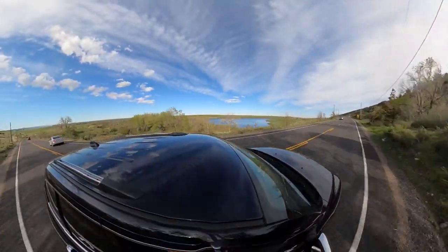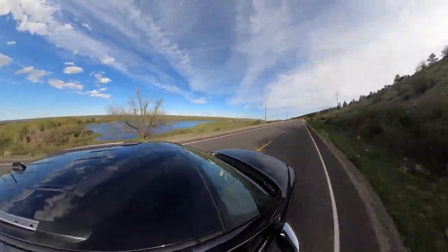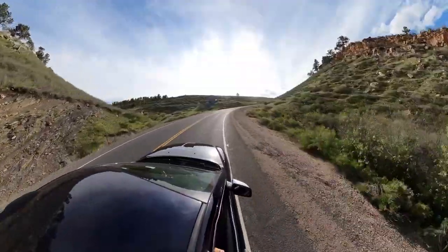So now we are heading towards Horsetooth. Our CSU tour is incomplete without going to Horsetooth. So let's go.